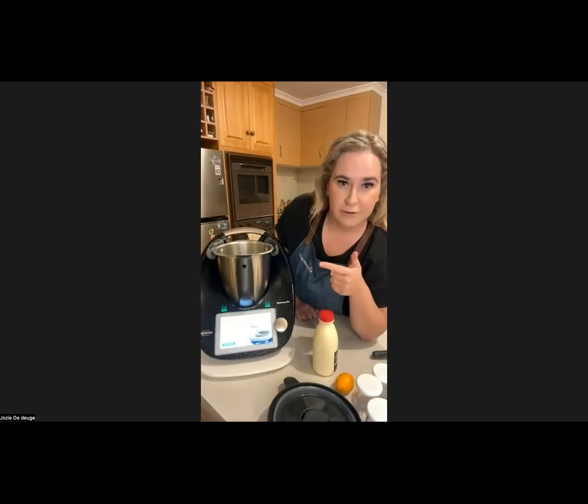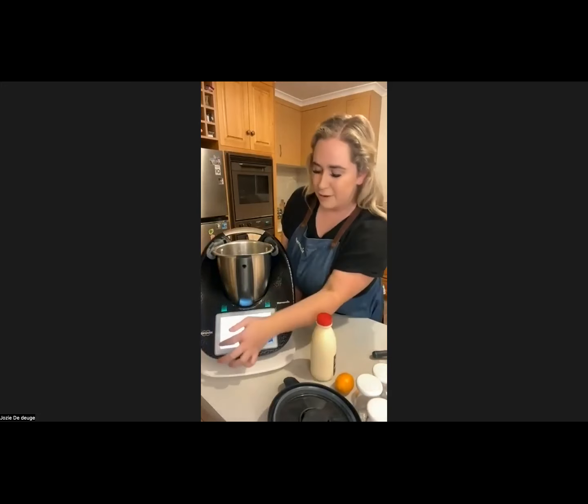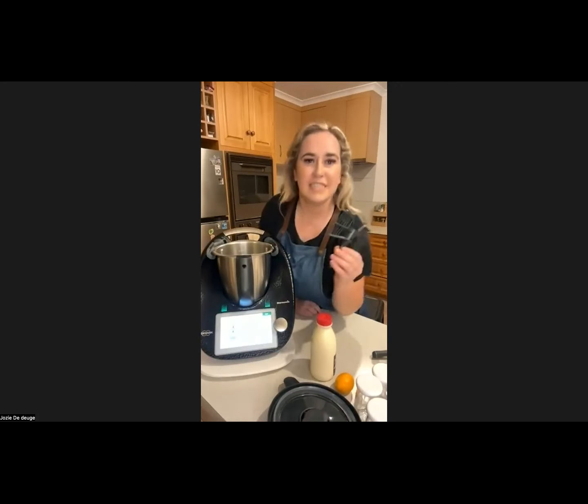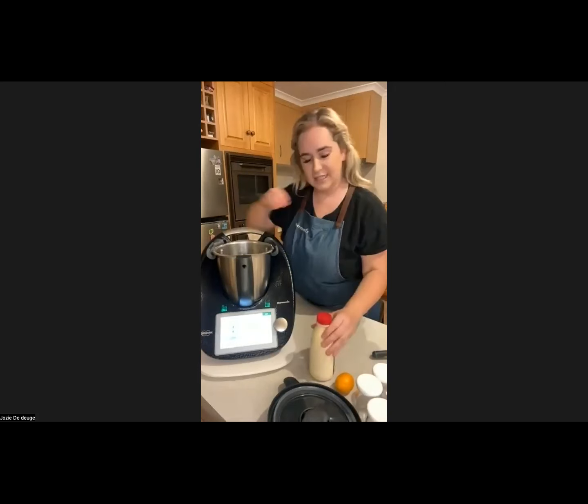So I have got Cookidoo on. It's a guided recipe. You can't really see the screen very well, but we're just going to start cooking. So first, we just need to add our butterfly whisk in. We're going to use this.